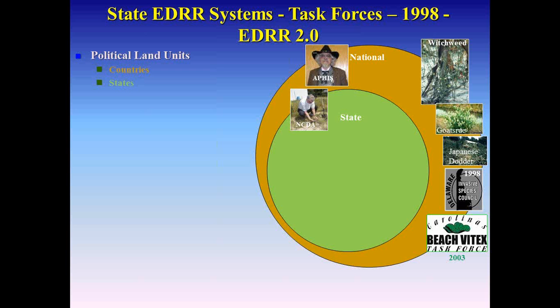The difference between the witchweed program and the beach vitex program is that beach vitex involves about 20 agencies, whereas the witchweed program involves about 1 to 2 agencies. And primarily in North Carolina, it is now the North Carolina Department of Agriculture, and the funding comes through USDA APHIS. That's what we call EDRR 2.0.